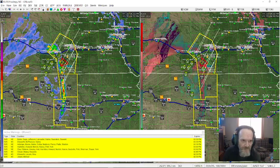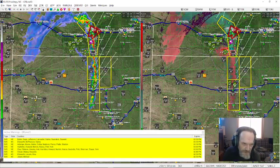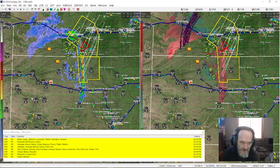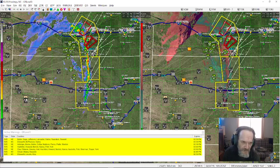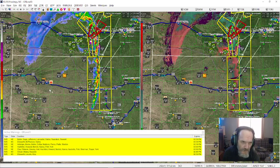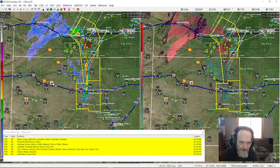Yeah, I was going to say, that wasn't there earlier. Oh, here's another one. Look at all these fires popping up in Kansas. That's not good, y'all. With 60-mile-an-hour winds, that's not a good combination. So I'm guessing it's power lines. Power lines are going to have set these fires out in Kansas.